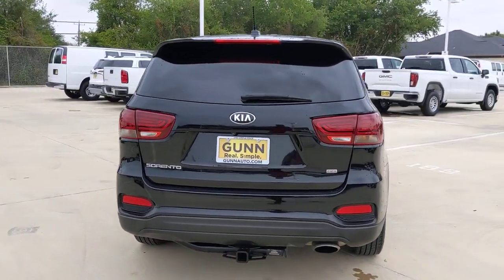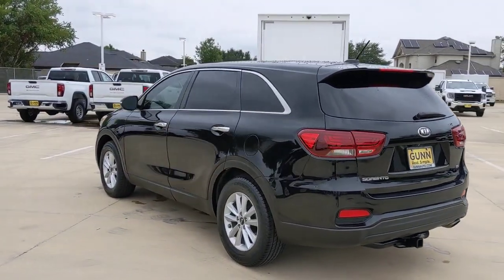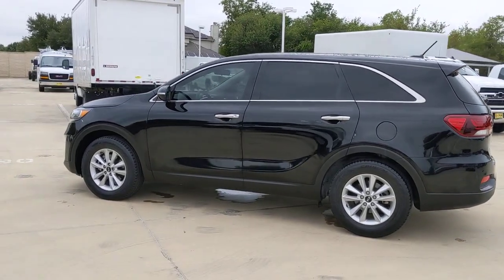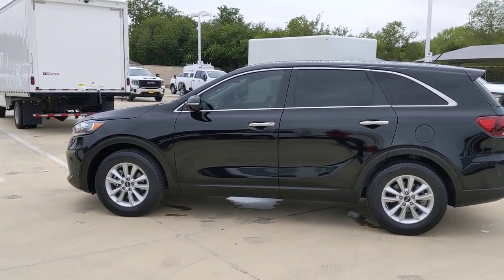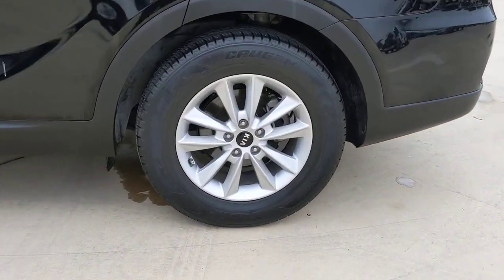These are just some of the great options this vehicle comes with: keyless entry, backup camera, heated mirrors, third row seat, aluminum wheels, steering wheel audio controls, Bluetooth connection, stability control, rear spoiler, traction control.